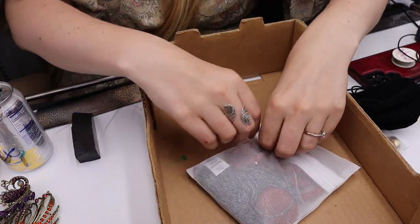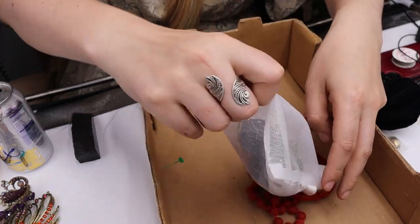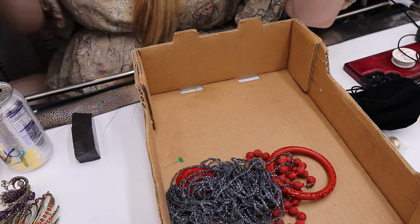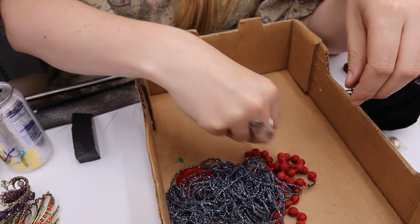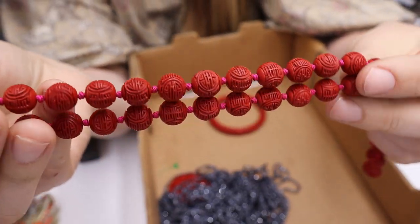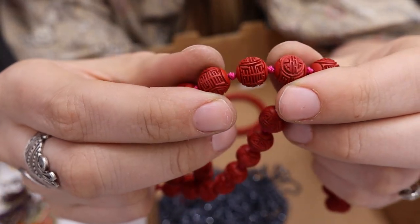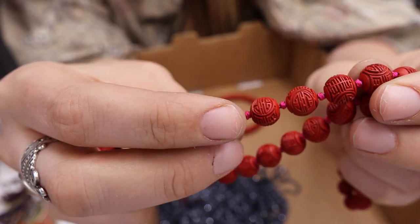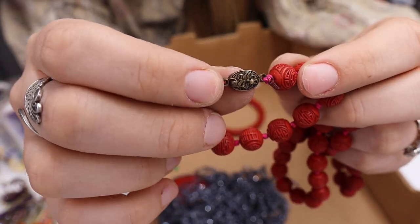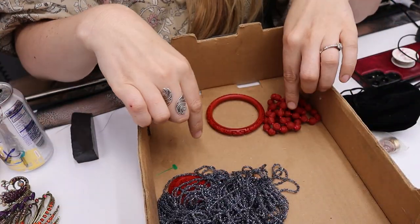All right, we have a little bay filled with beautiful things. I see cinnabar. Okay, we have a cinnabar bangle. Oh, this one looks... Oh, this is knotted with, like, pink. That gives it a whole new feel. These are so delicately carved cinnabar beads. And then, oh, look at the clasp. That is nice. Oh, love that. I think this one might be the oldest piece.